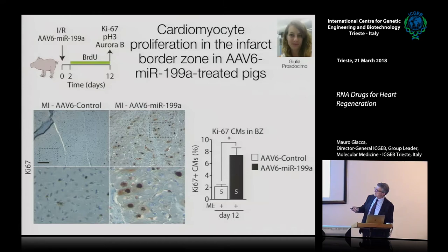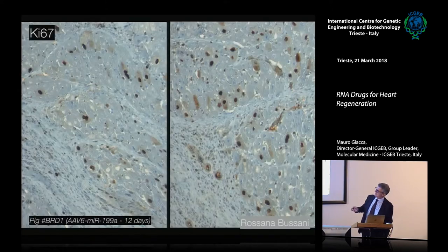There are these big cells, the nucleus of which become positive for Ki67. You see even here chromosomes for the cell that's dividing. Again, two magnifications in treated animals, this is a big scar. You see these large cells that proliferate. This is really absolutely impressive. Never seen anything like this.